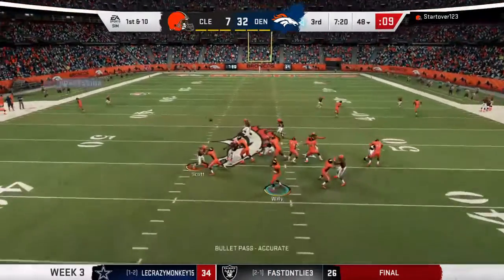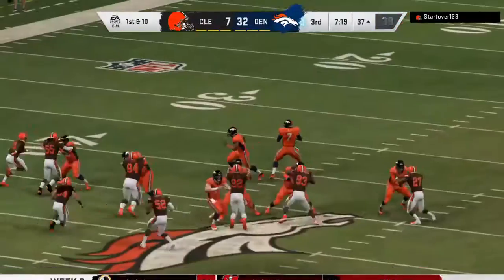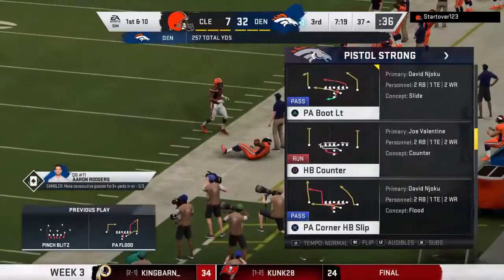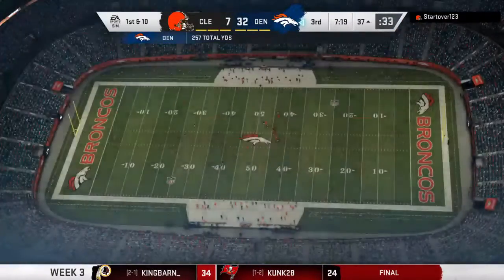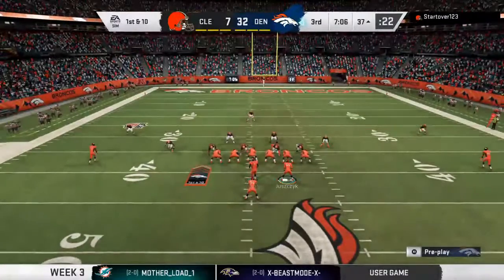On play action, they'll throw. This one caught by Ridley. And he's going to be out of bounds, but not before he takes it inside the 40. It'll be a pickup of 16 and a Bronco first down. Back-to-back good plays have them on the move.